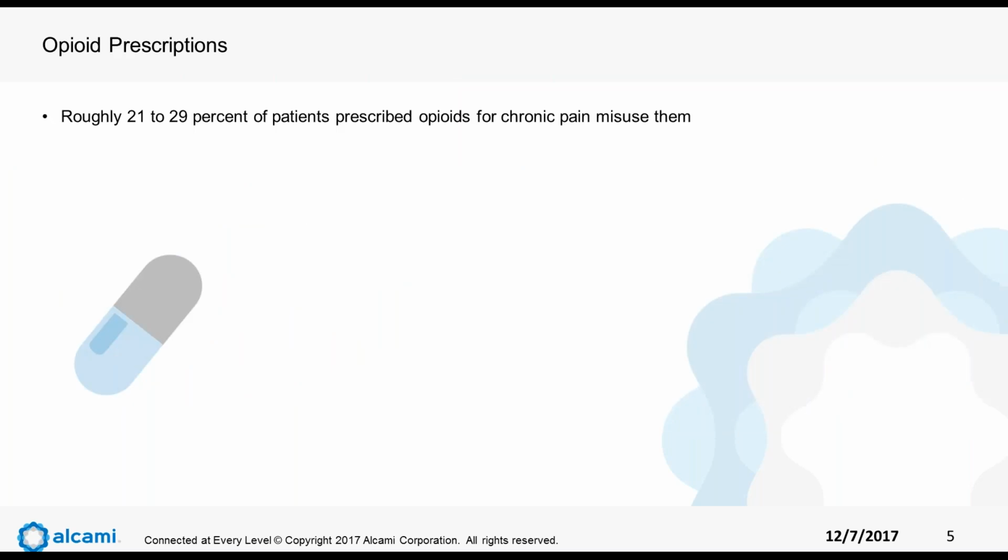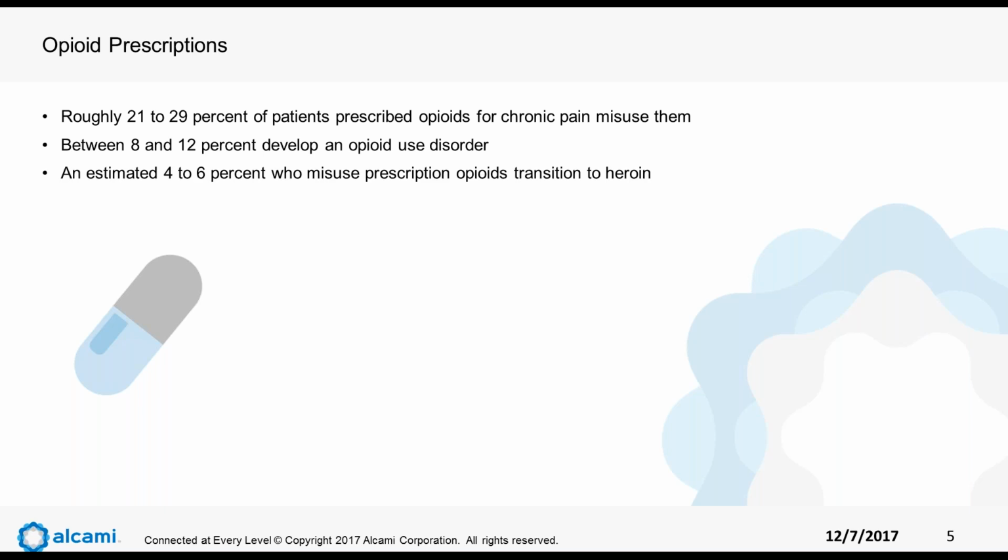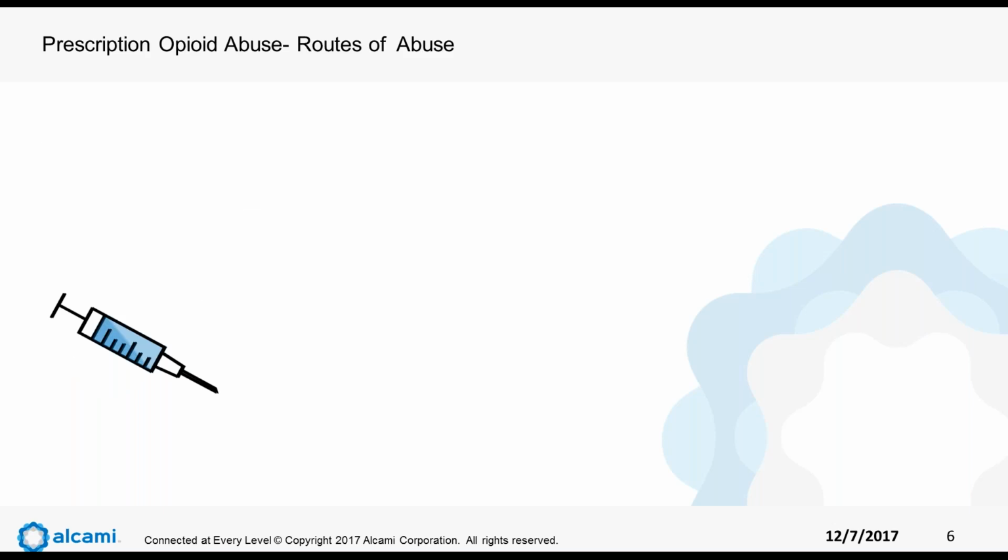For opioid prescriptions, 21 to 29% of patients prescribed opioids for chronic pain misuse them. 8 to 12% develop an opioid use disorder, and an estimated 4 to 6% who misuse prescription opioids transition to heroin. 80% of people who use heroin first misuse prescription opioids. If we can stop the misuse of prescription opioids, perhaps we can reduce the number of people becoming addicted to these pills and also prevent people from transitioning to other illegal substances such as heroin.